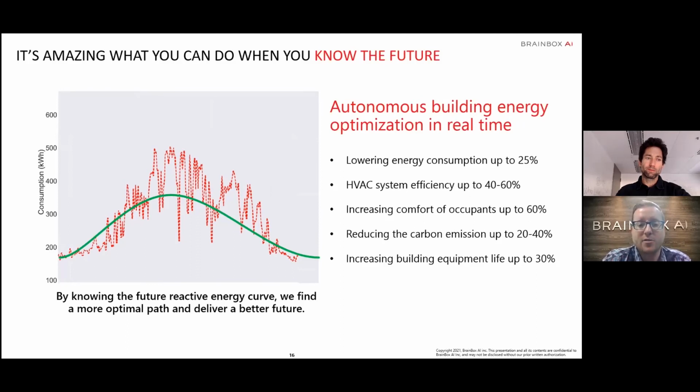And what Josh mentioned is we can utilize that future prediction for so much more as we grow in scale across cities, across electrical grids. The future is really bright for Brainbox AI.